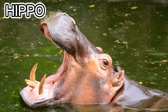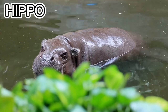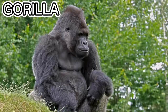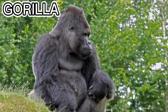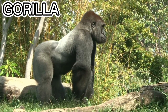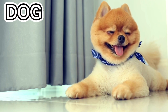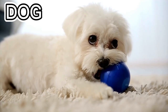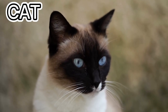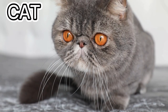Hippo, hippo. Hippo starts with the letter H. Gorilla, gorilla. Gorilla starts with the letter G. Dog, dog. Dog starts with the letter D. Cat, cat. Cat starts with the letter C.